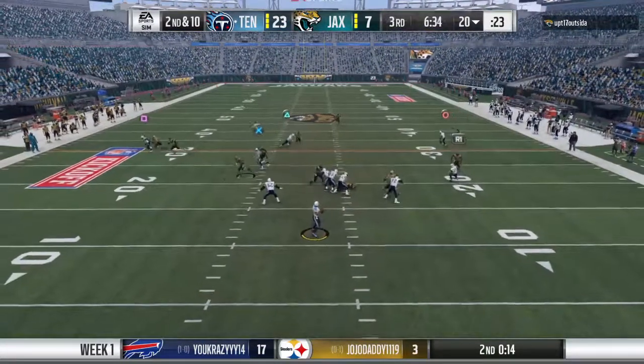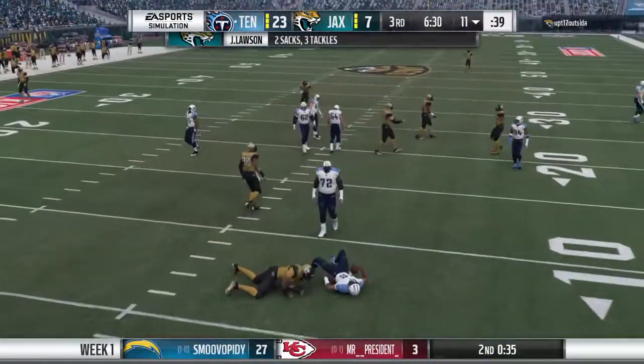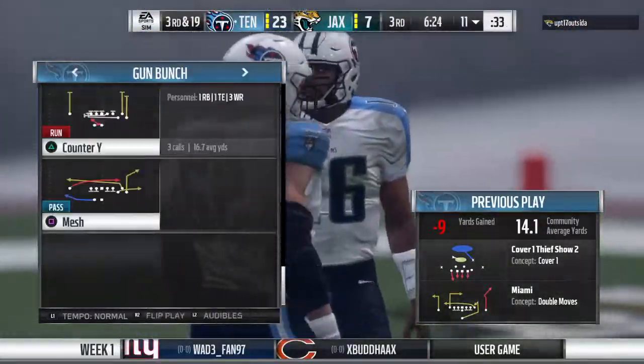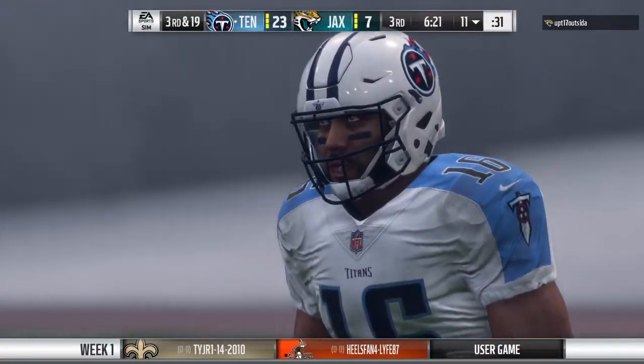Back to throw now on 2nd and 10. Nowhere to escape, and he goes down. That's his second sack of the game. The best defensive ends, they do their homework as much as offensive guys do. They know how to beat the offensive lineman across from them, what moves they need to do to settle them up.